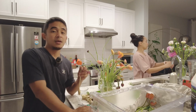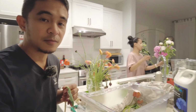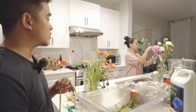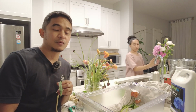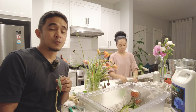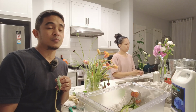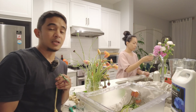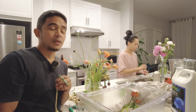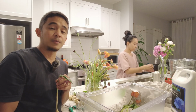So that's it, and it's going to be a few hours more, I guess. We're going to assemble the bouquets, and then we'll head out for tomorrow's farmers market, which will be in a community beside ours, from 1 p.m. to 3 p.m.